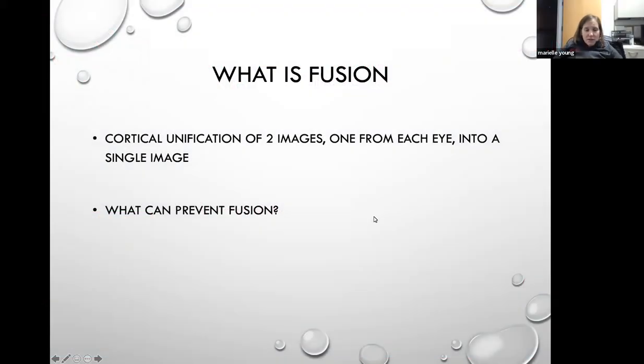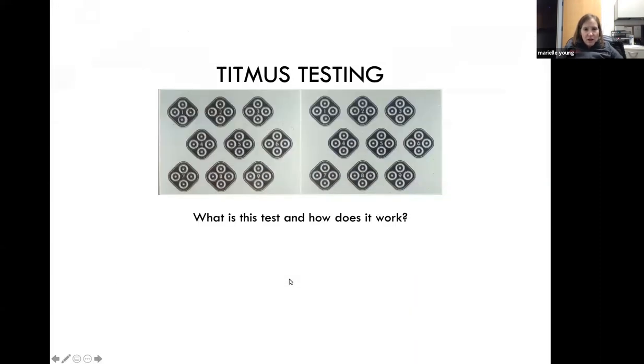Most of the ones that we see are bilateral high astigmatism or things like that, which can lead to problems if it's really high. But for the most part, those bilateral amblyopes still fuse. They don't develop amblyopia.